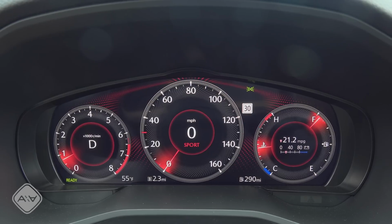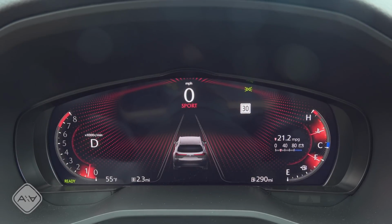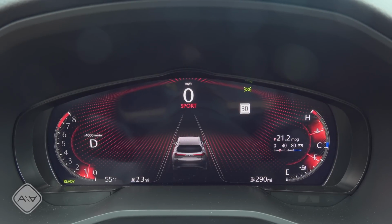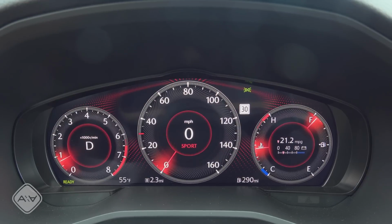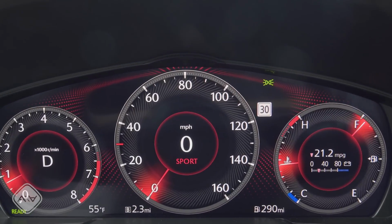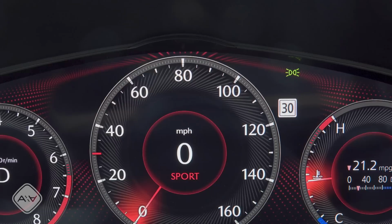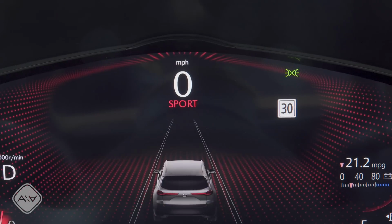The main way that the layout changes is if you engage the i-Activsense display. You'll notice that we get a digital speedometer right there in the middle and more of the active safety info, and then it will swipe back to that. We also get a lot of little accents around the instrument cluster gauge designs, but the gauge cluster itself remains basically either this design or the one with the active safety setup.